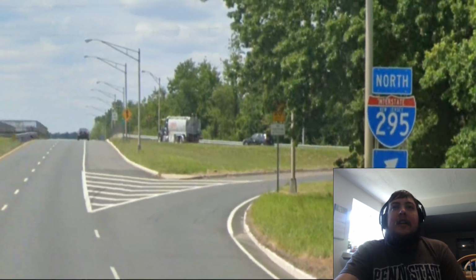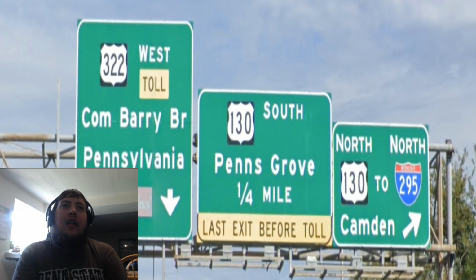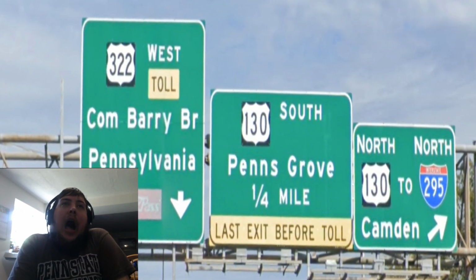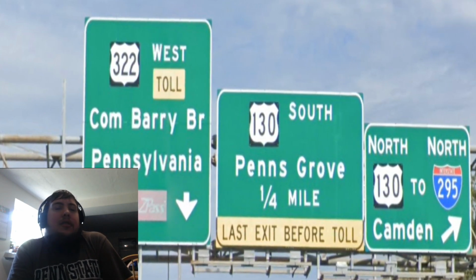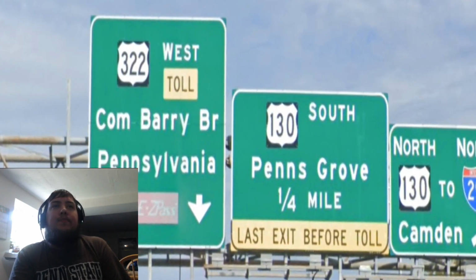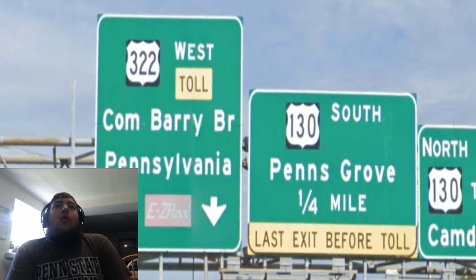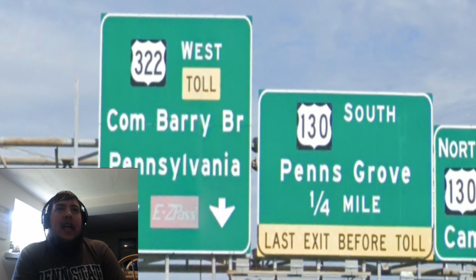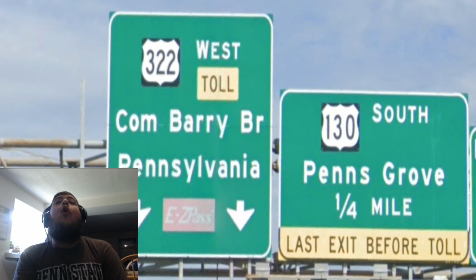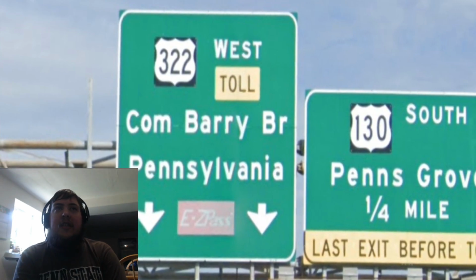We meet Interstate 295, and then we get signed westbound for Commodore Barry Bridge and Pennsylvania. Pennsylvania! You can't even put Philadelphia on there. I am absolutely disgusted by the provincialism that New Jersey has put into its signage here for US 322 westbound. There is not one sign for Philadelphia, and it is absolutely atrocious. It is horrible, the signage that US 322 has had here in New Jersey.